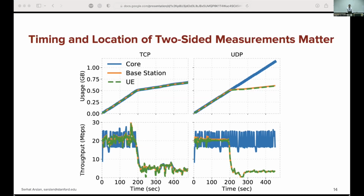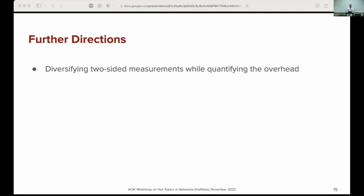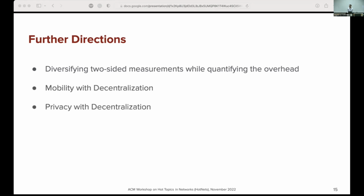robustness of the system. So of course, we're not done with these preliminary findings. There are multiple other aspects of two-sided measurements and decentralization in general that we invite our community to start discussing for the future directions of research. And these would include, but are not limited to, what other kinds of two-sided measurements we can come up with and what would their overhead be, especially for the power limited user equipment we have. And how do you manage mobility and preserve privacy in this decentralized environment?